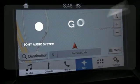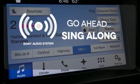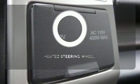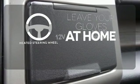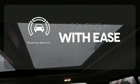The soundtrack to your life comes through crystal clear with a premium Sony audio system. Crank up your tunes and hit the road. Leave your driving gloves at home thanks to the heated steering wheel. The parking sensors let you squeeze into tight spots with ease.